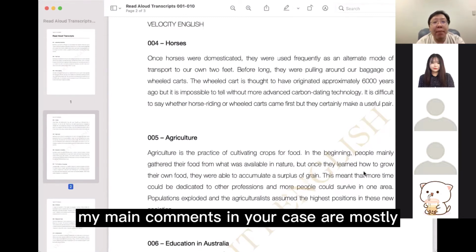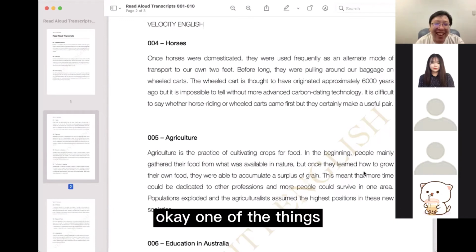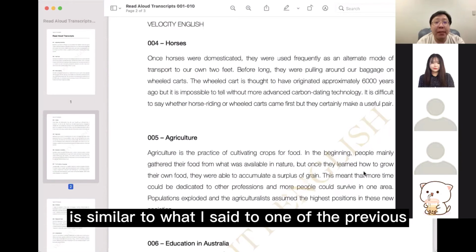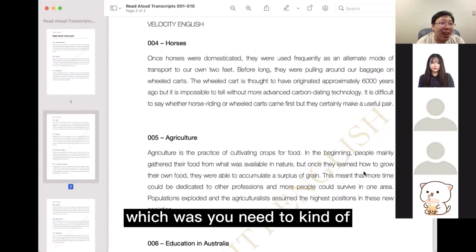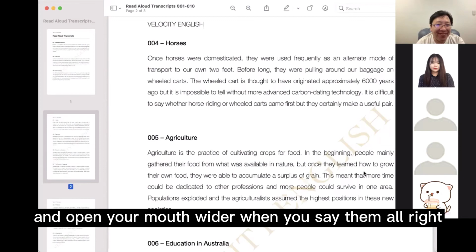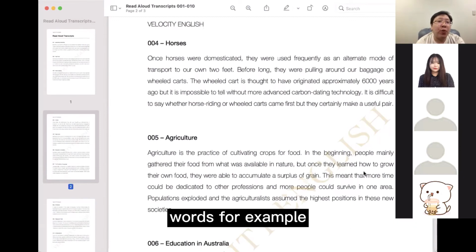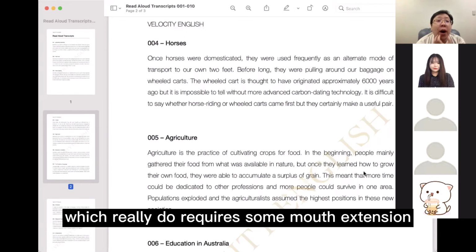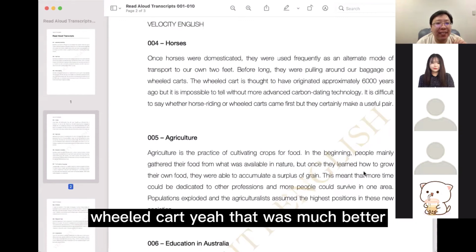Okay. My main comments in your case are mostly from a pronunciation perspective. One of the things I would recommend for you is similar to what I said to one of the previous students, which was you need to enunciate your vowels a bit more clearly and open your mouth wider when you say them. In your case, there's a couple of words, for example, the word cart, which really do require some mouth extension. So can you try that for me? So say wheeled cart. Wheeled cart. Yeah, that was much better.